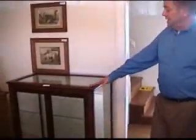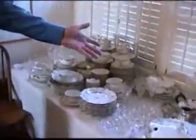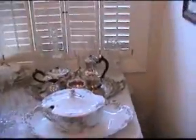Again, another display case, American oak. It's an antique. Somebody's going to love this for a display case for one of their shops. Again, the beautiful contents of this house, the Waterford crystal, the Limoges china, the silver tea set, more Waterford. When we come through, we make sure that everything has a price tag on it.